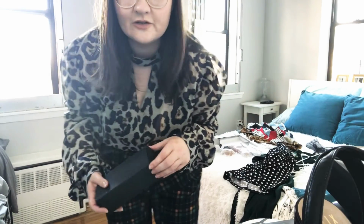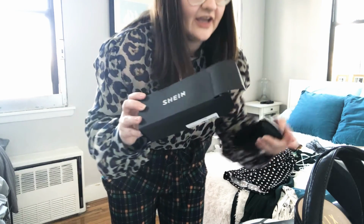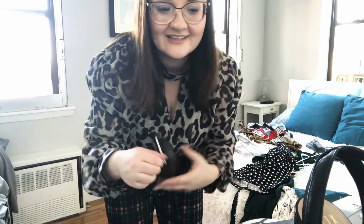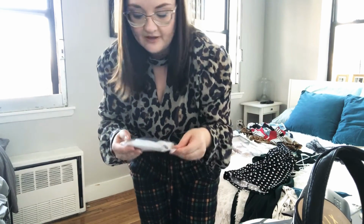Let's go back to the last little bit of accessories that I have here. So I have one more pair of sunglasses. Again, it's in the Shein box. Oh God, I know I'm just butchering it. But it's got the box again and the little box within the box. I like that it actually has the label on everything. I feel like it looks nice, so I'm definitely pleasantly surprised by that.